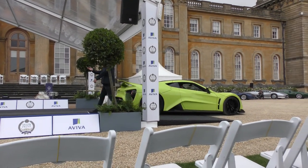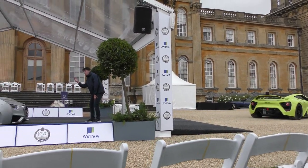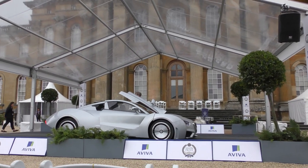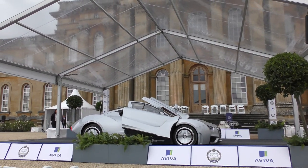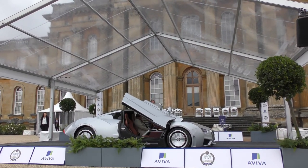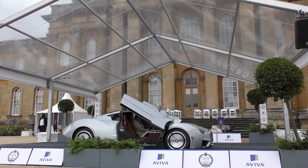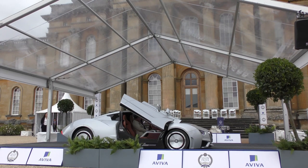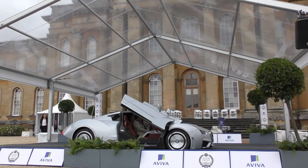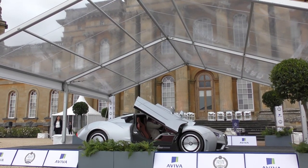And now again, something very, very special. Zenvo was from Denmark, the Hispano Suiza from Spain. We have so many international brands here, as always, this year. This is the beautiful Hispano Suiza Carmen. I don't know how many of you know much about Hispano Suiza, but the company dates back to 1904. It's still under the same ownership, same family. This car takes its DNA, its styling from those original cars. Philippe, tell me a little bit about the car, please.